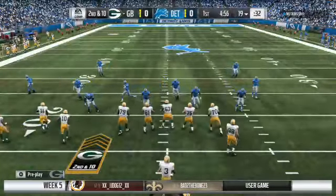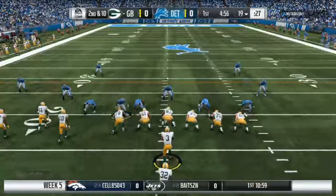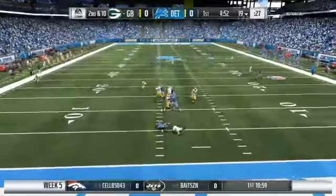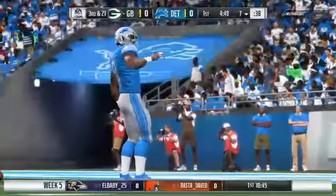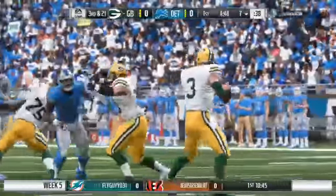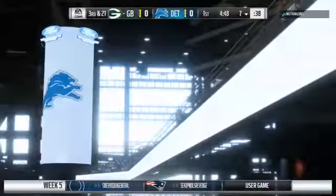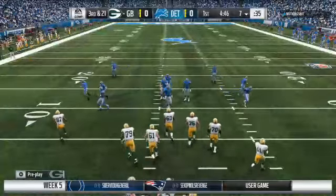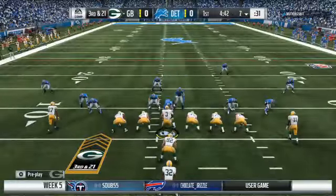So after the incompletion on 1st, now 2nd and 10. Back to throw here. Nowhere to escape, and he goes down. D. Ford in there to bury him for a loss of 11. Great job defensively. I think he was trying to go through his progressions, find someone to get rid of the football. Before he knew it, he was on his back. So that just brings us right back to what you said in the beginning. A great job defensively. Nowhere to go with the football. That led to the sack. After the sack, they'll come up now 3rd and long.